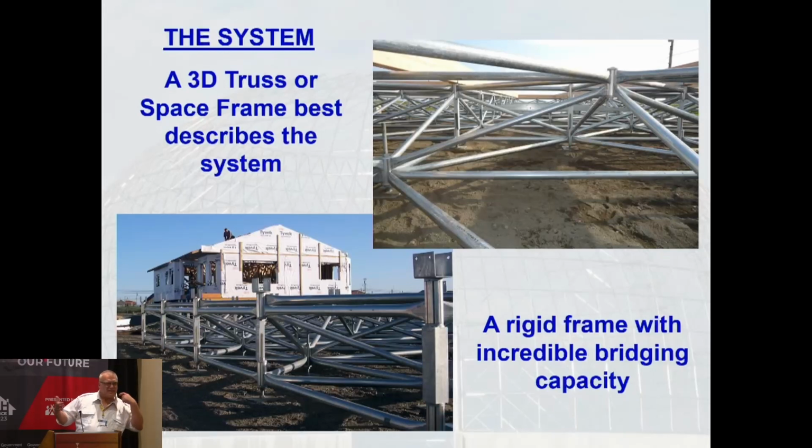It's a space frame truss system, though there are several names you can apply to it, but that's how it goes together. Our model here is aluminum, which is easier for us to carry around, but normally it's galvanized steel. It's a very heavy product. It's very robust, but it's very durable and flexible.